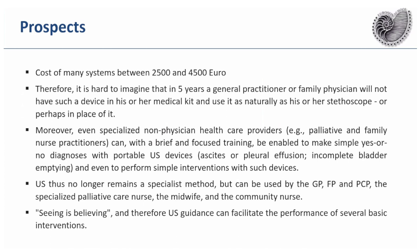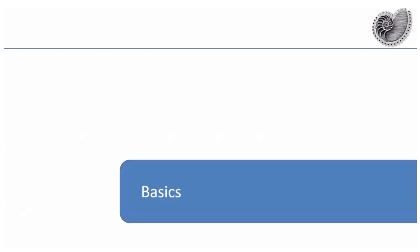And therefore, ultrasound then no longer remains a specialist method, no longer a hospital method, but becomes a real home treatment device to be used not only by family physicians and palliative care physicians, but also by midwives, community nurses, and palliative care nurses. And you know the slogan, seeing is believing. And therefore, ultrasound guidance in the hand of your specialist and trained nurses can facilitate the performance of several basic ultrasound-guided interventions.